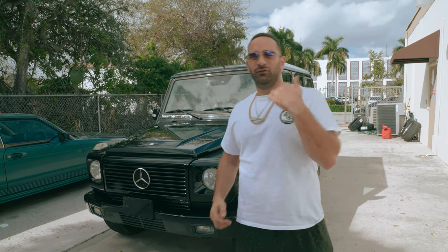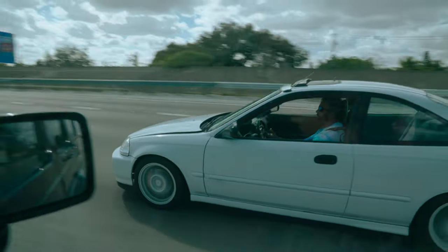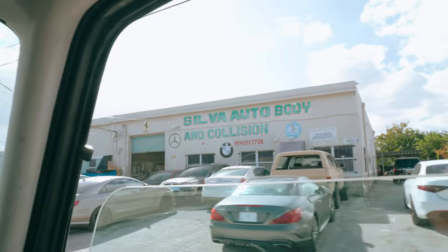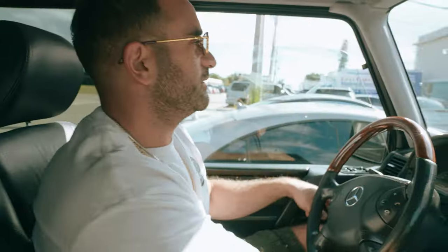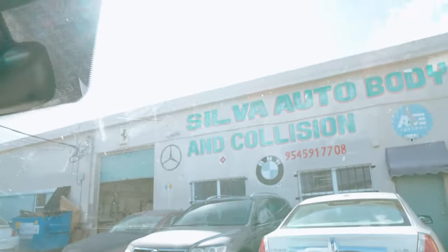Matt cars arrived 2 days ago, so we're sorting through everything. Let's go. See the Mercedes logo, up higher than the BMW. BMW is haram.